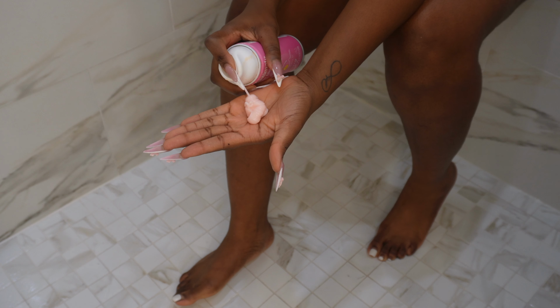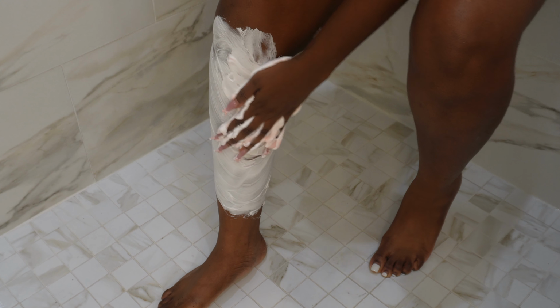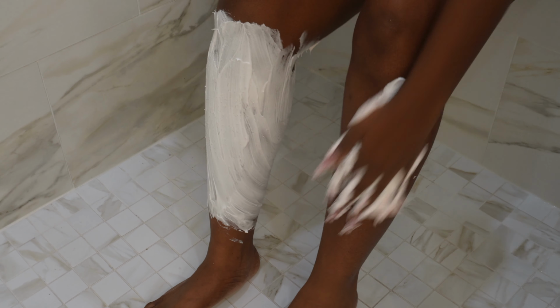I used to be one of the girlies that loved Nair, but the smell became overwhelming to me one day and I immediately switched to shaving creams. The one I'm using is very affordable, you can buy it at Target, and it's from the brand Skintimate.